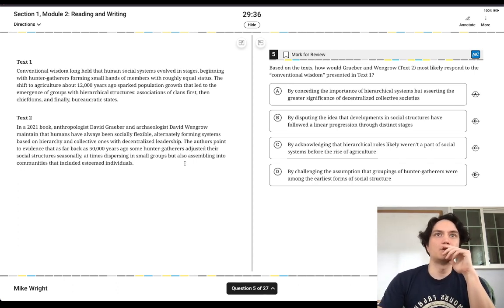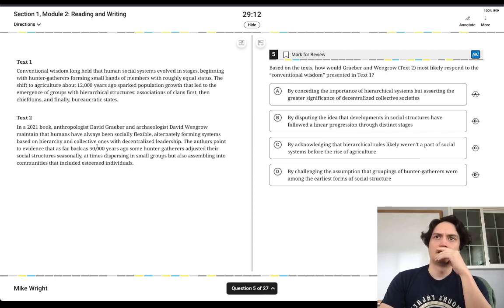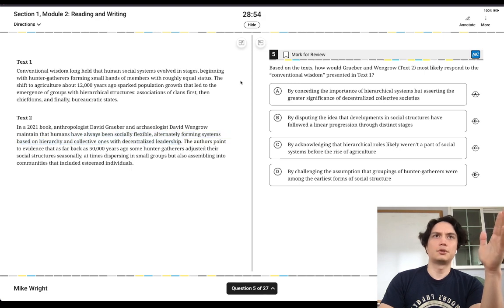Okay, how would text 2 respond to the conventional wisdom in text 1? So it's like hunter-gatherer stuff, agriculture, and then hierarchy. We've always been socially flexible. We've been doing hierarchy and non-hierarchy for a long time. So the conventional wisdom is inaccurate. It's not the order that things happen in.